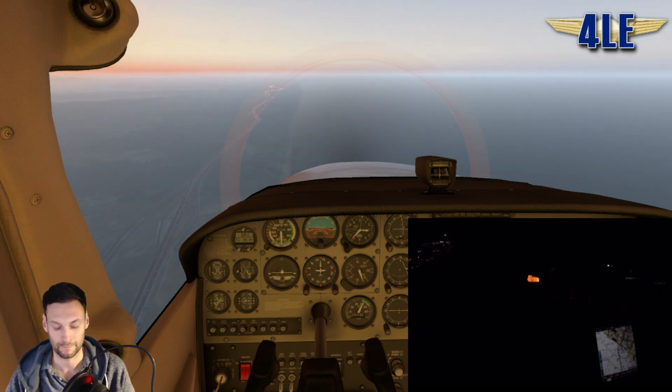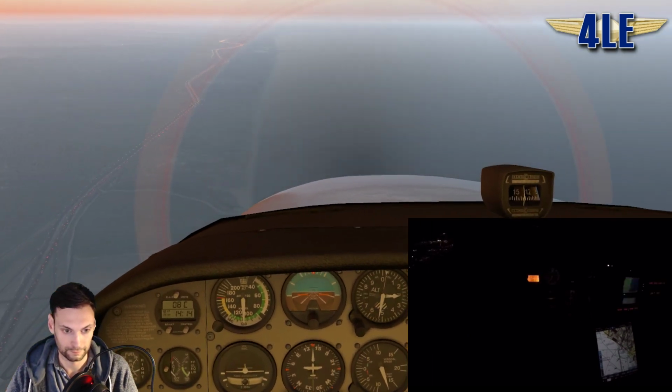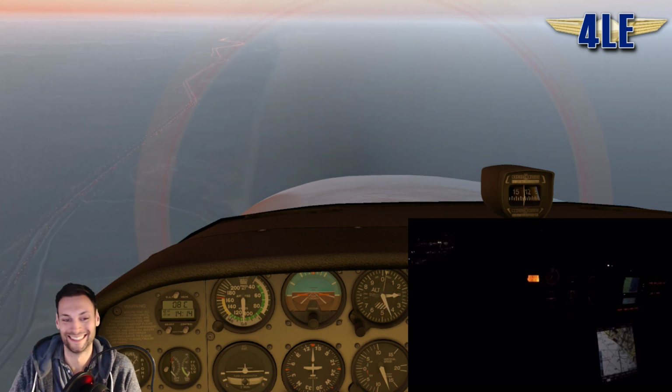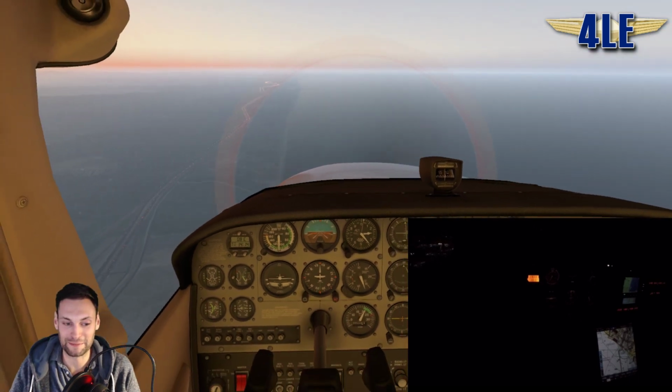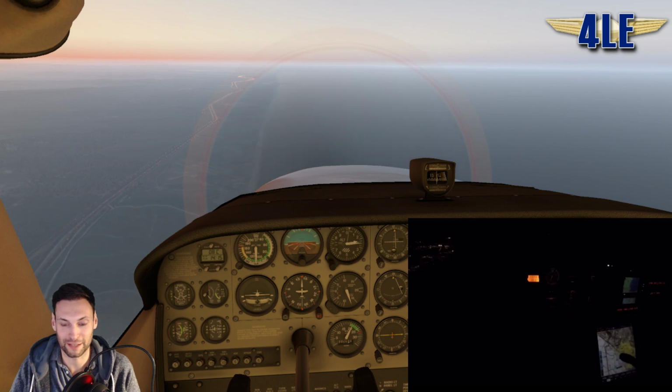Just temp. Can we mess around with these clouds? It's 8C. Yeah, we can mess with these. It's 2,500. Cool. We're clear of the restricted area. That's good. Little ear poppage. Yep, we can mess with these clouds. Nice job on that descent. Keep it going.